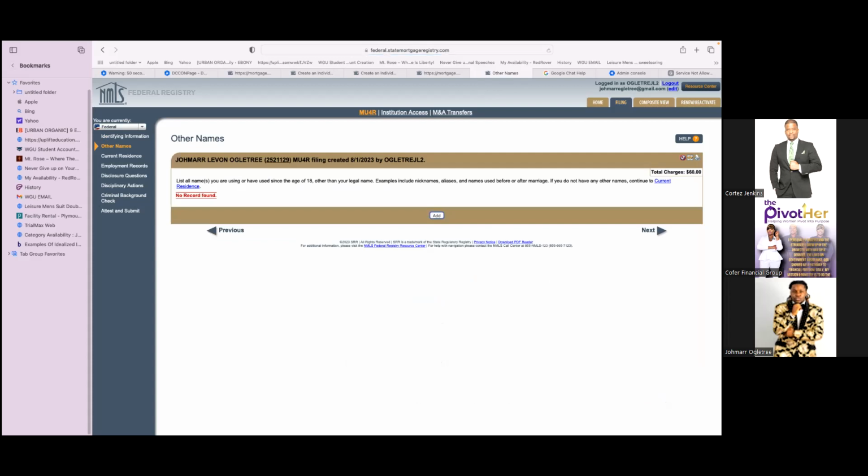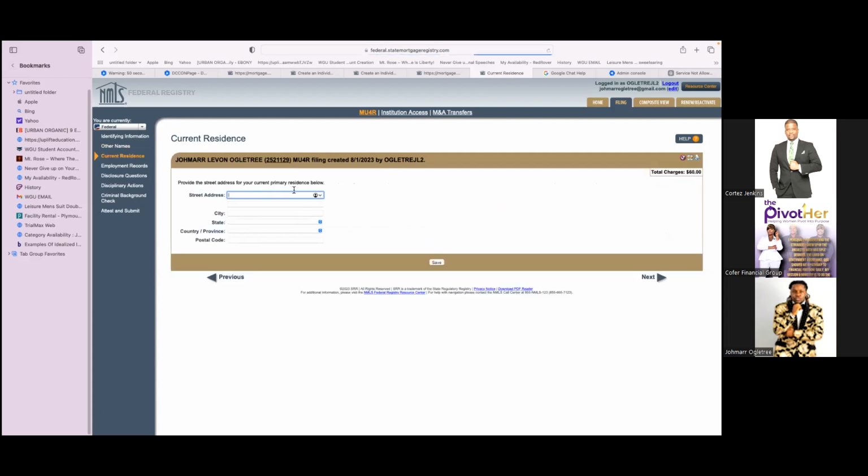All right, so now you're going to add any aliases. If you had any other names other than what you enrolled as, let's say if you are married or you've had a middle initial, or if you had a hyphenated name, you'll hit add. If it does not apply, no worries, click next. And here you're going to add your current residence. And don't forget to save and hit next. You've got your street address, your city, state, zip code, save and next.